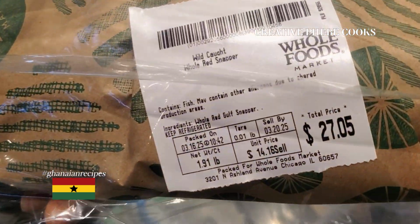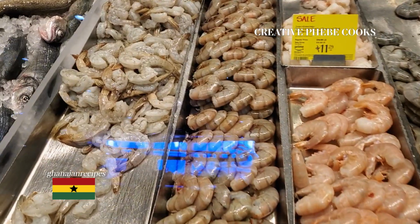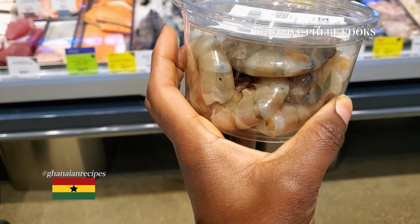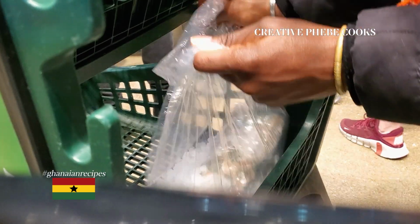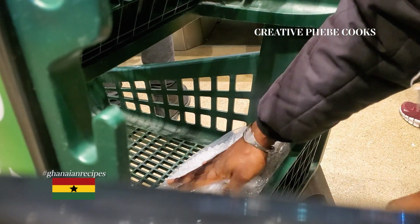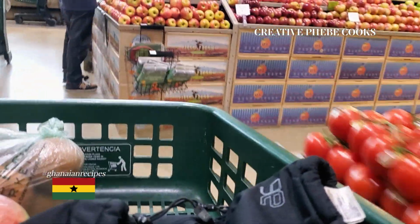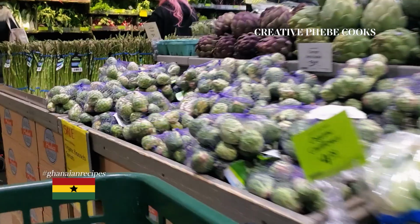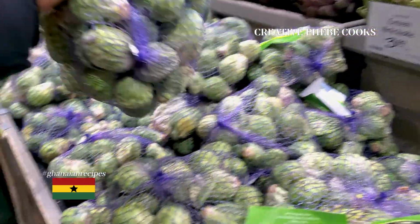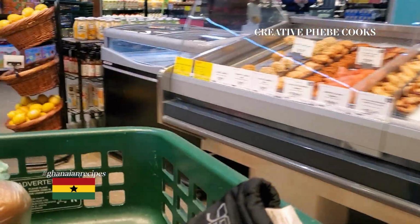I scored the last red snapper at Whole Foods, so I'm so glad I got something that I can make this dish with. I also bought some shrimps because I'm excited to add seafood to my diet and I'm going to see how that works for me. I'm also getting some Brussels sprouts. Lately, I've been loving the roasted effect of cooking these yummies. Let me know in the comment section below your favorite way to season and cook Brussels sprouts.